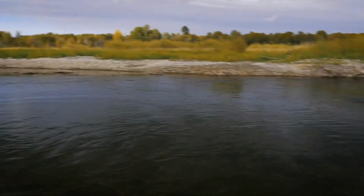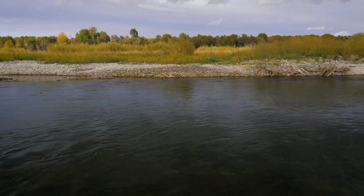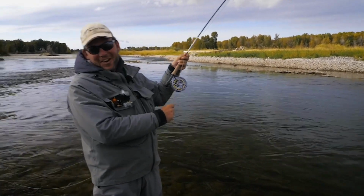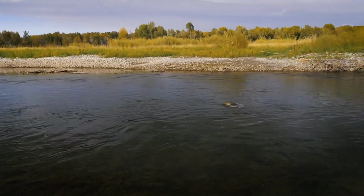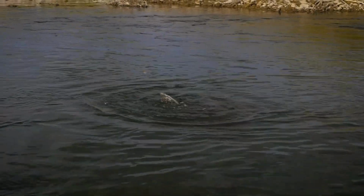Oh, that's a good fish. That is a good fish. That's a really good fish. Hell of a good fish, yeah. He took off like a banshee. Knocked me over. This is 4X on here, right? Or is it down to 5? 5. I went back to 5. That's the best fish of the day right there.